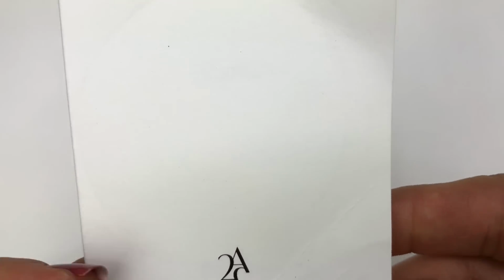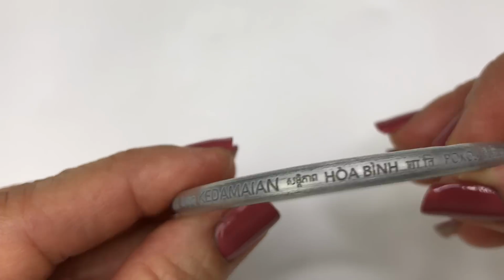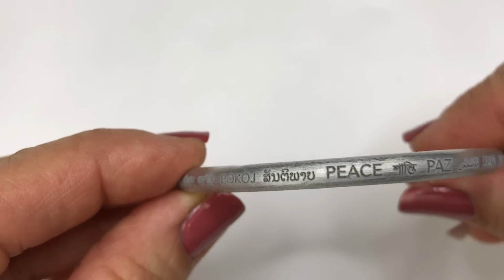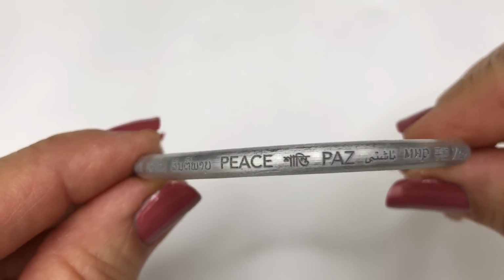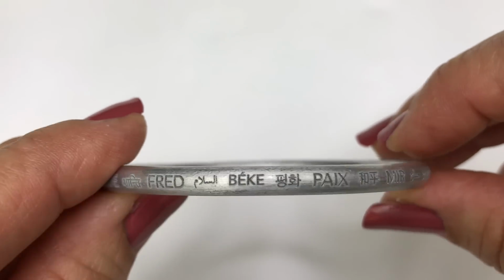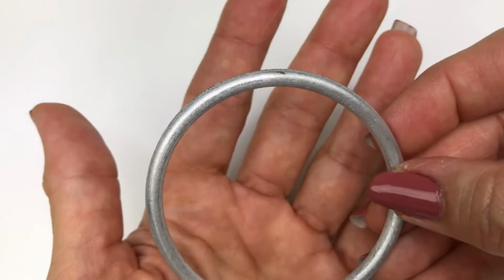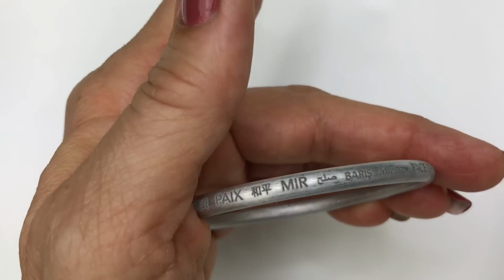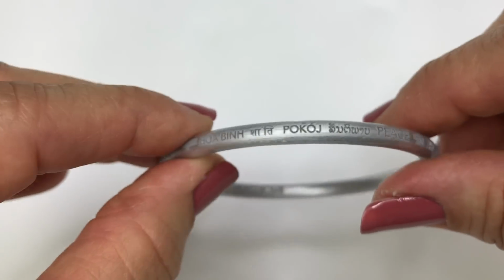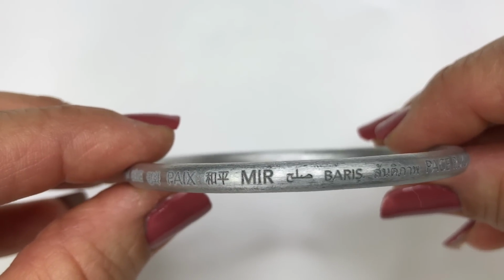Wow, okay, so let's take a look at the bracelet. There are inscriptions on here, and I'd have to look further into what all these are, but you can see in English it says peace, and maybe this is the word peace in several different languages, all inscribed around the bracelet. This is interesting. So I'm led to believe, and I'll look into it further, that this is bomb material that's been reconstructed into a bracelet.